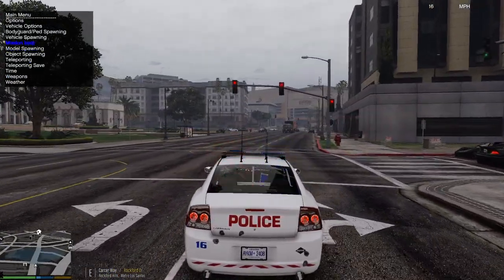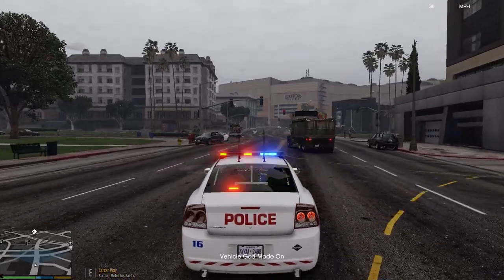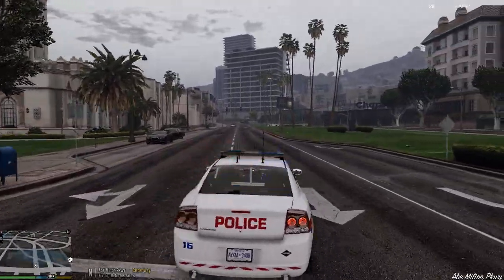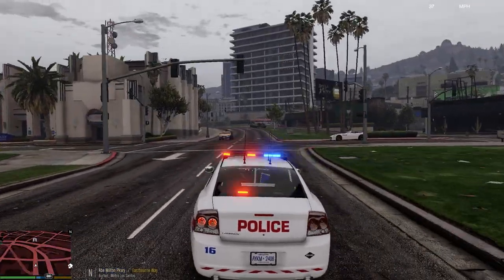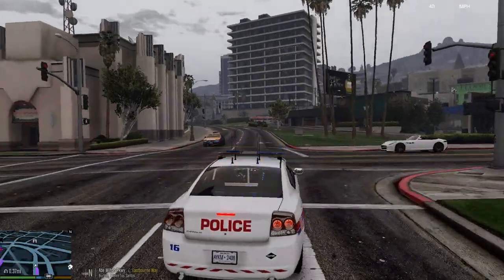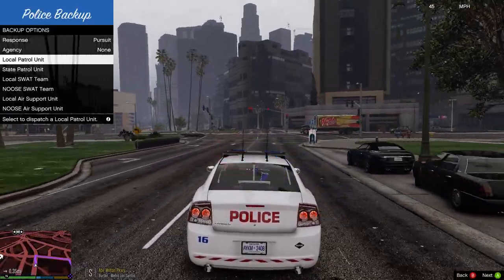Let's fix the car. There. Let's see if the chopper picks him up. We may have lost him. They got him from up here. Suspect heading north. Get more units on them.